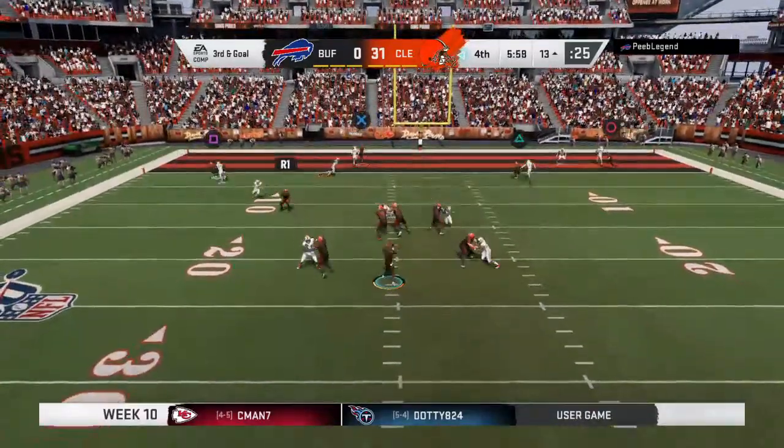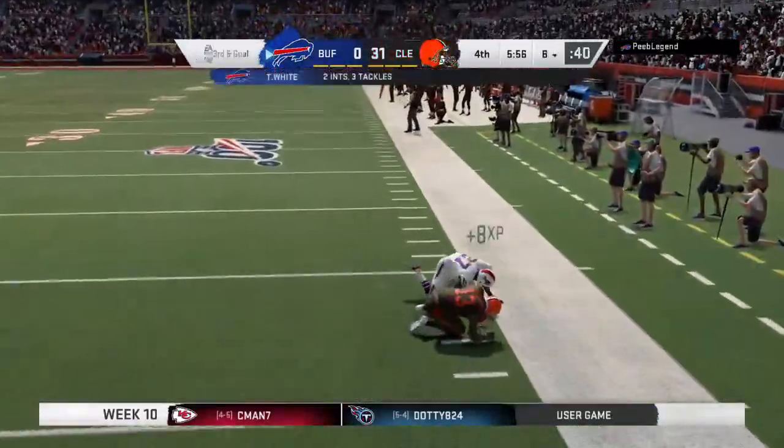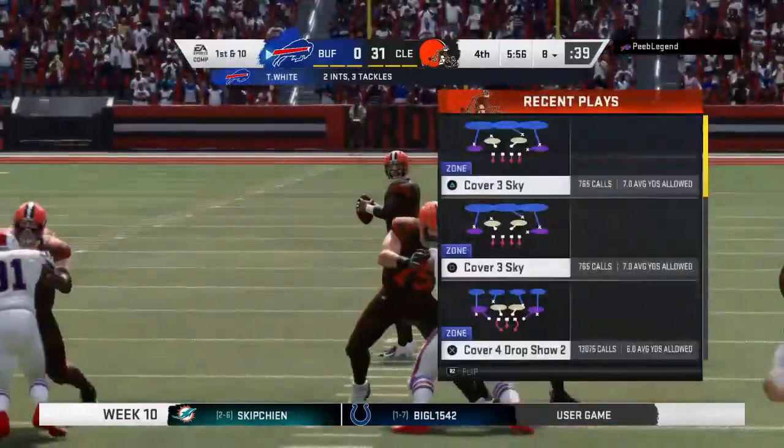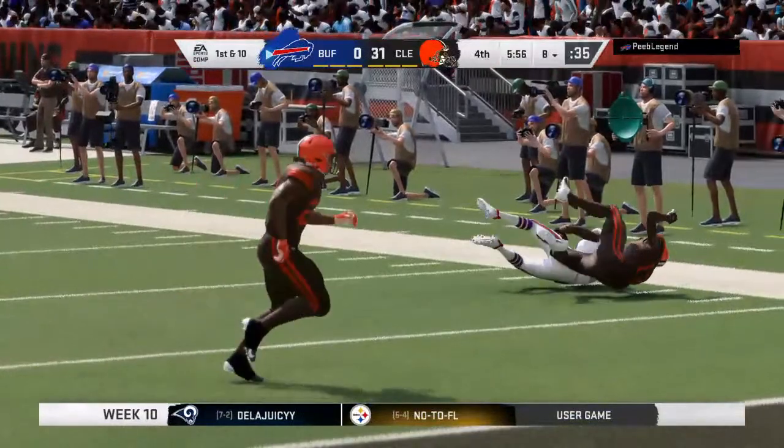They'll throw again. Here's Mayfield. And he's going to be intercepted a third time. Tre'Davious White with a pick. And a big turnover there as his guys will get the football back.